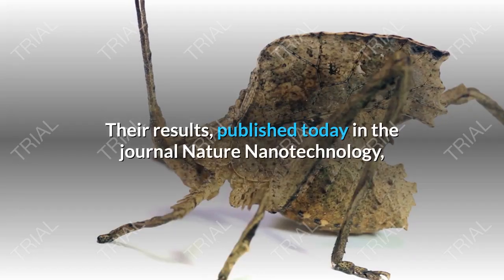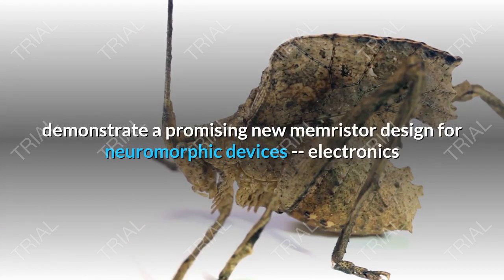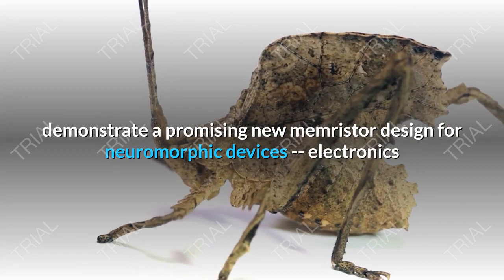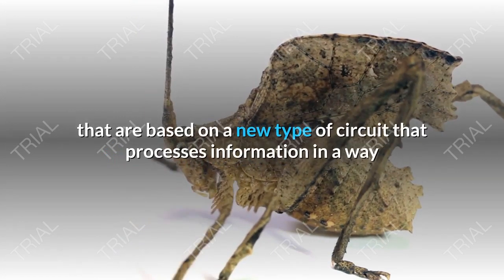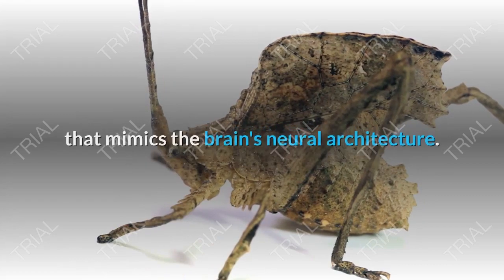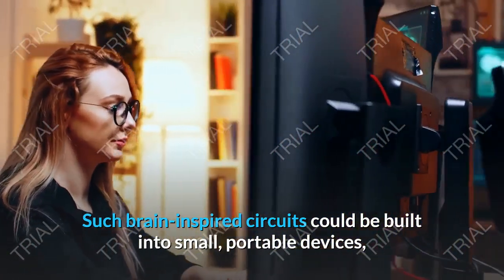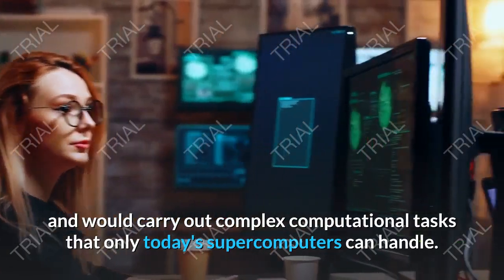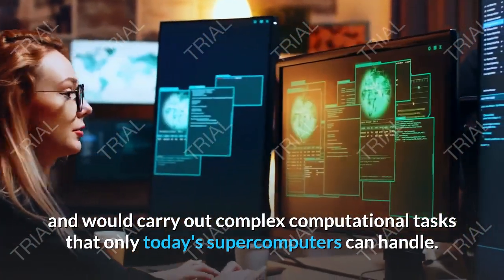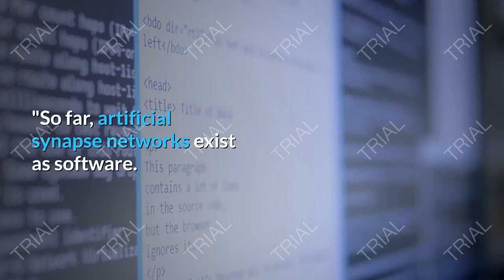Their results, published today in the journal Nature Nanotechnology, demonstrate a promising new memristor design for neuromorphic devices, electronics that are based on a new type of circuit that processes information in a way that mimics the brain's neural architecture. Such brain-inspired circuits could be built into small, portable devices, and would carry out complex computational tasks that only today's supercomputers can handle. So far, artificial synapse networks exist as software.